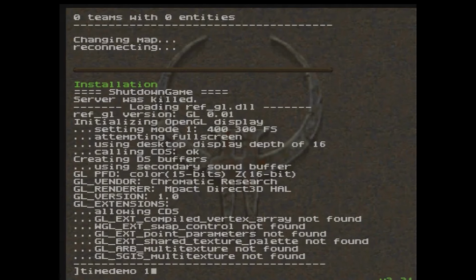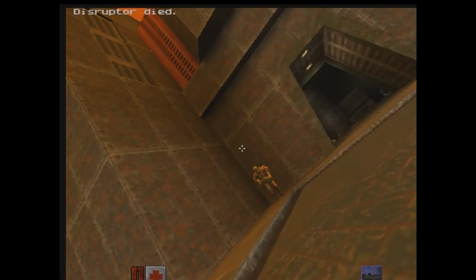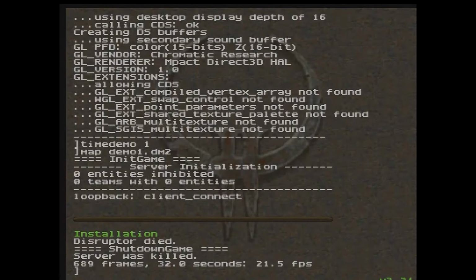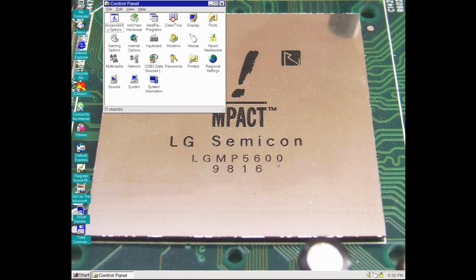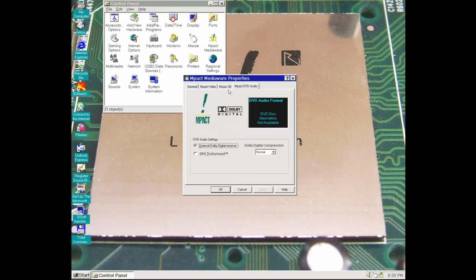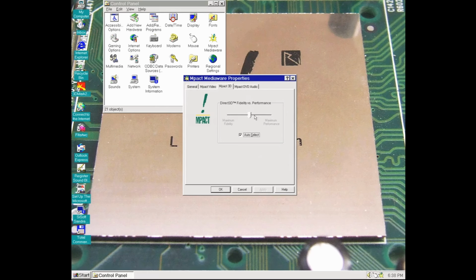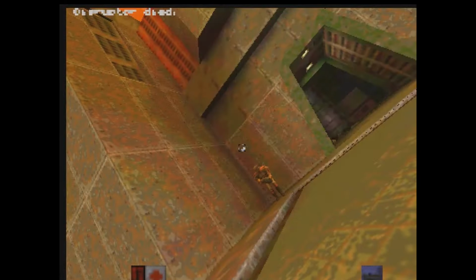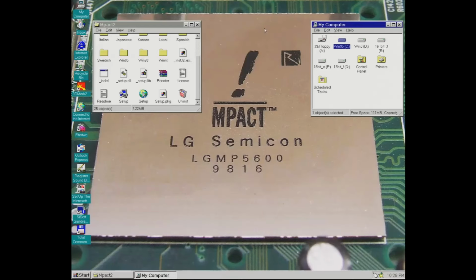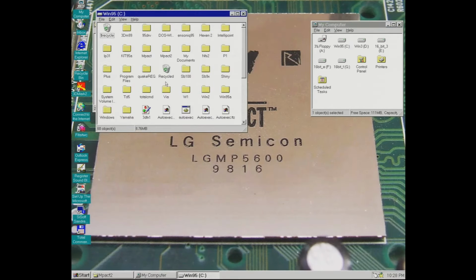And speaking of image quality, at 400 by 300 we get 21.5 FPS, and this resolution wouldn't have looked that bad on a 14-inch CRT. How do I know? Well, this is exactly how I played Quake 2 in 1998. We can get even more FPS by further degrading image quality. Mpact2 has a Direct3D fidelity versus performance slider, and if we go with maximum performance, we do get more FPS, but the image quality gets absolutely terrible. I'm not sure, I guess we got this time 24.6 FPS or something like that.